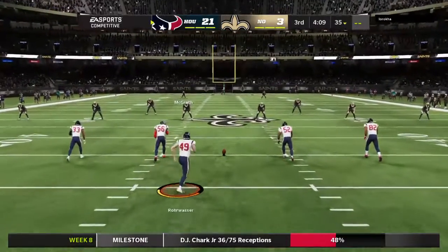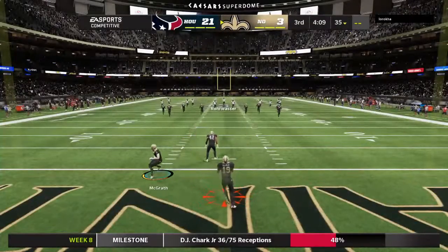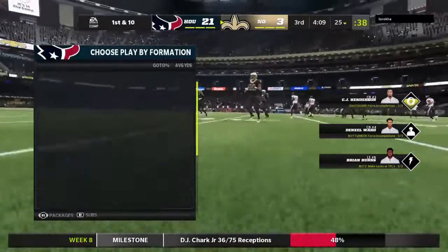Following the touchdown, Rohrwasser handles the kickoff duties. And no effort to bring this one out. It's a touchback.